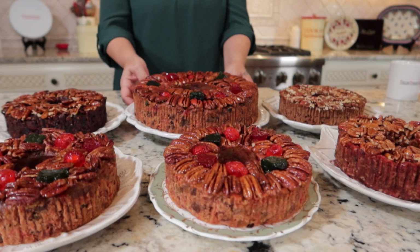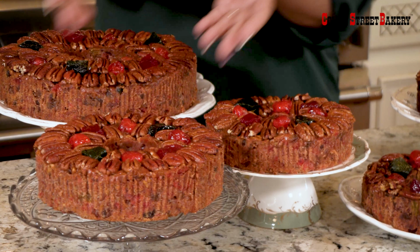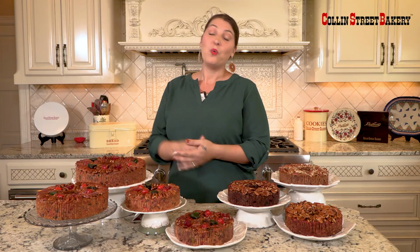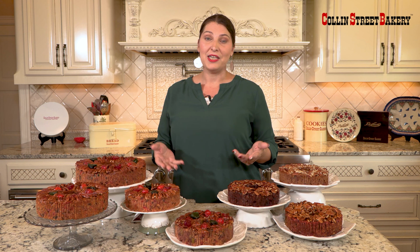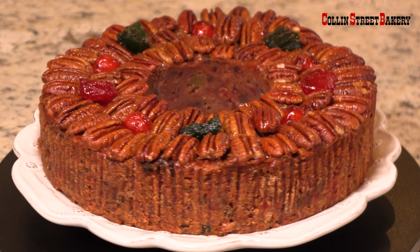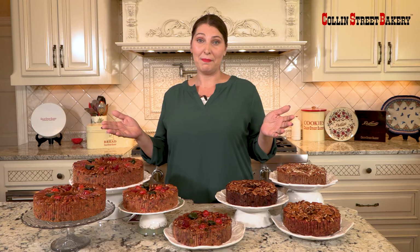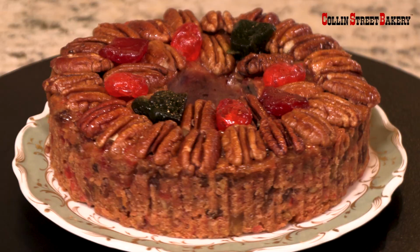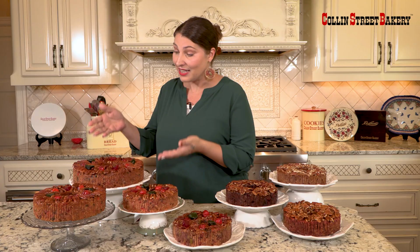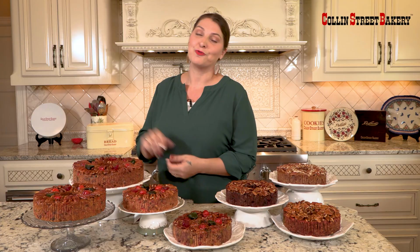Now, on to our best seller, our original deluxe fruitcakes. They're available in three sizes, regular, medium, and large. These cakes are made using the same recipe that we've used for 125 years. Inside features pineapples and papaya, raisins and cherries, all combined with a signature honey batter. Let me tell you about the top. Each cake has hand-placed rows of pecans along with red and green pineapple and red cherries.